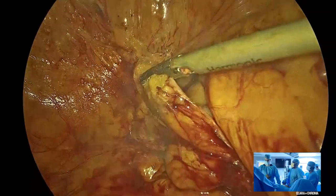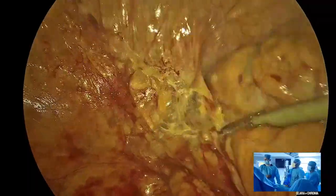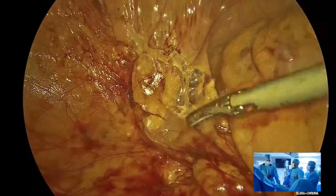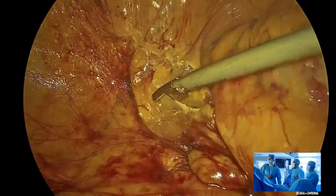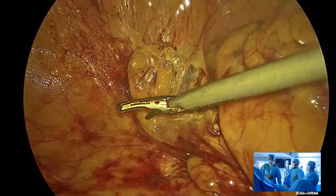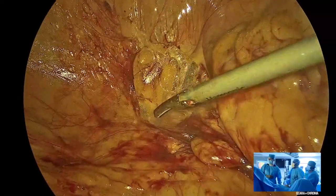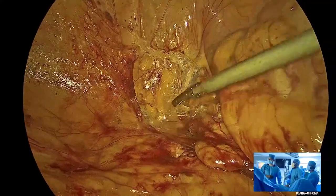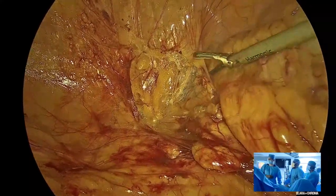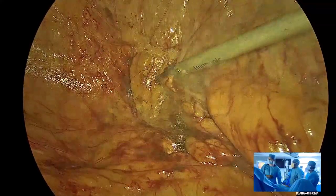One of the things that can happen at this level, it doesn't happen inferiorly, but it can happen laterally. It's easy to get carried away if you're not in the right plane, and before you know it, you will be dissecting behind the kidney. So that's something that you've got to avoid. So we have to identify the plane between Gerota's fascia and the transverse mesocolon.